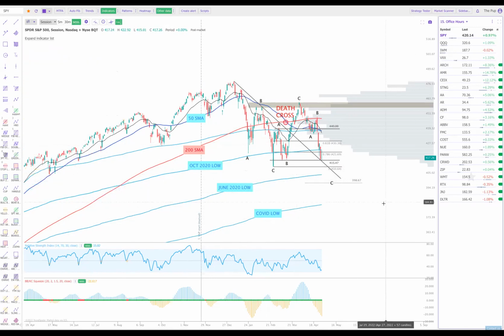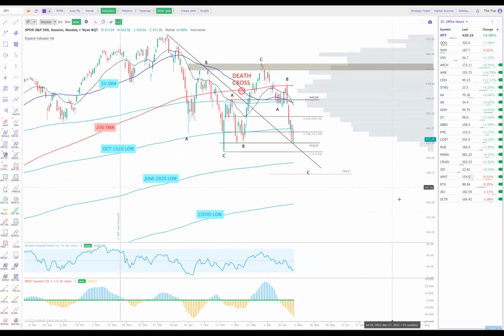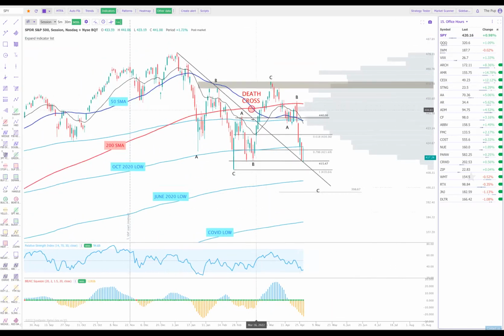Right here, we're looking at SPY. I've been charting and posting this for some time now. Right after this death cross, we had a rally through the 50 and the 200. I think this was basically an ABC, right? We came right into this level that I said, watch out right here. We gapped over the previous highs here. And then we just continued to sell off.